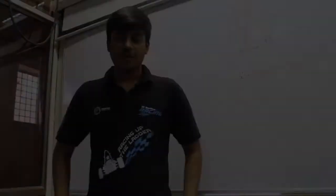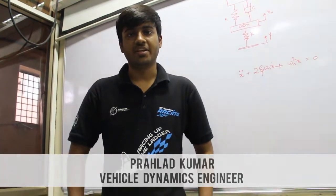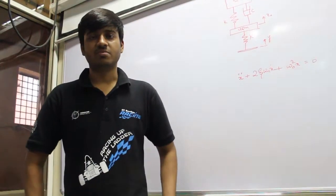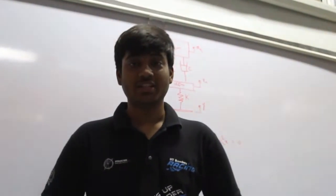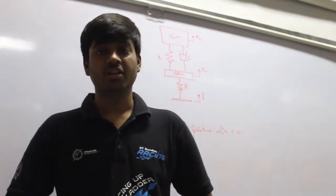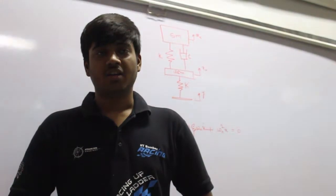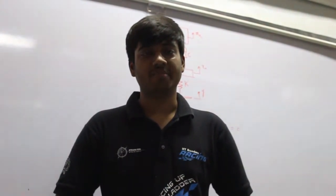Let us hear from our design engineers how they feel about designing this car. My name is Prahlad. I am a vehicle dynamics design engineer. We also call it SSB in our team as it concerns suspension, steering and brakes. It essentially has 3 major objectives: to improve stability, handling and performance of the vehicle. For improving the stability and handling of our car, we have optimized our parameters according to the needs of our race car vehicle. We have also managed to achieve an overall weight reduction of 13% in our assembly.